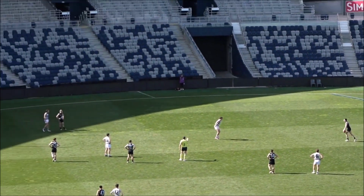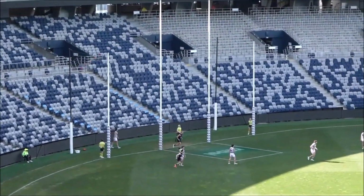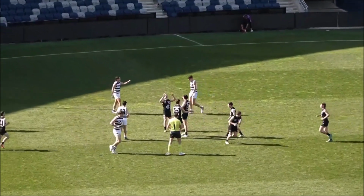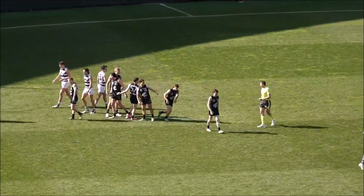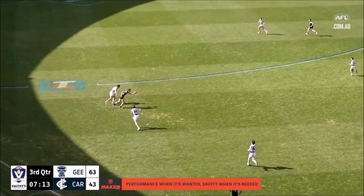Not even a minute's passed in this third term, and they're lining up for their first. And it's there, and it's home. 50 seconds, in fact, it took. The Blues hit the scoreboard in the third term. Margin to 13. His opponent, Lockie Young, and as a result, it's a turnover free kick for the Blues.